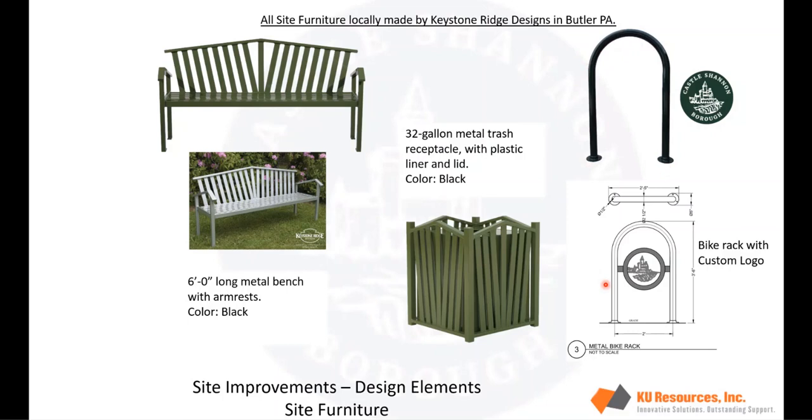But what we're going to do to make it a little special is we're going to customize with the Castle Shannon logo between the spans of the bike rack. And this will be a perpendicular traffic flow. So you're going to immediately see that logo and have an idea of where you're at.